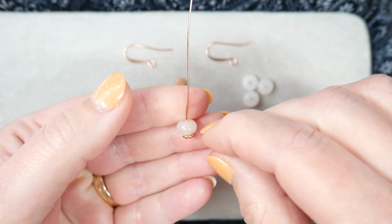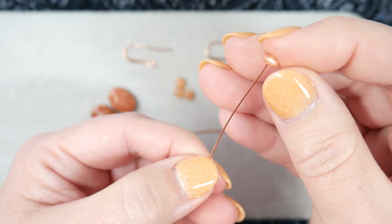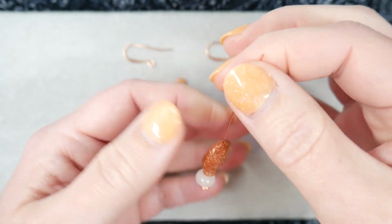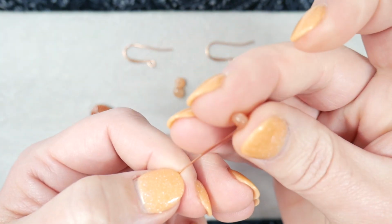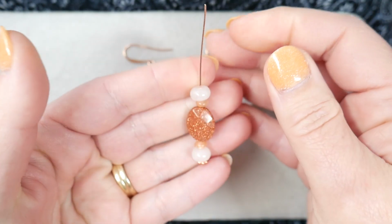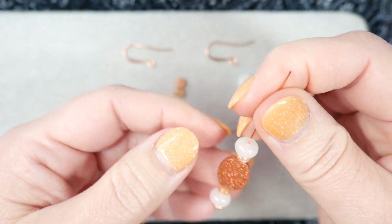And so I'm going to put the large white rondelle on the bottom. I'm going to put the sunstone rondelle next. And then I'm going to put the goldstone on top of it. And then do the opposite. Put the sunstone, and then the jade or the dyed quartz. So now we have everything on here.